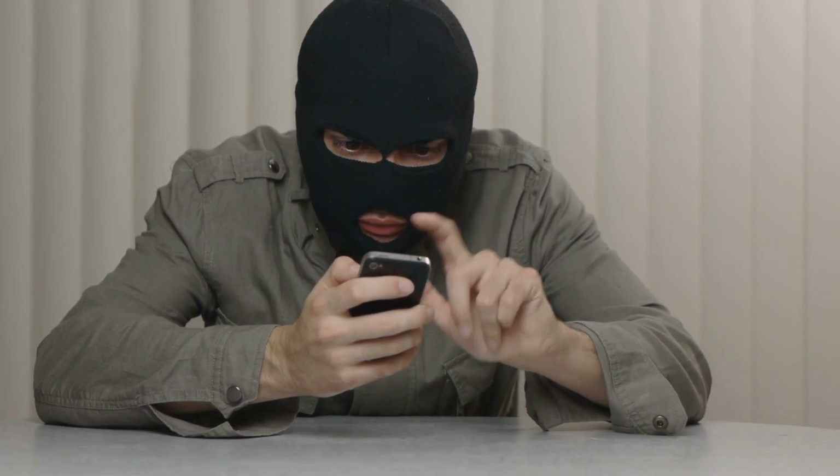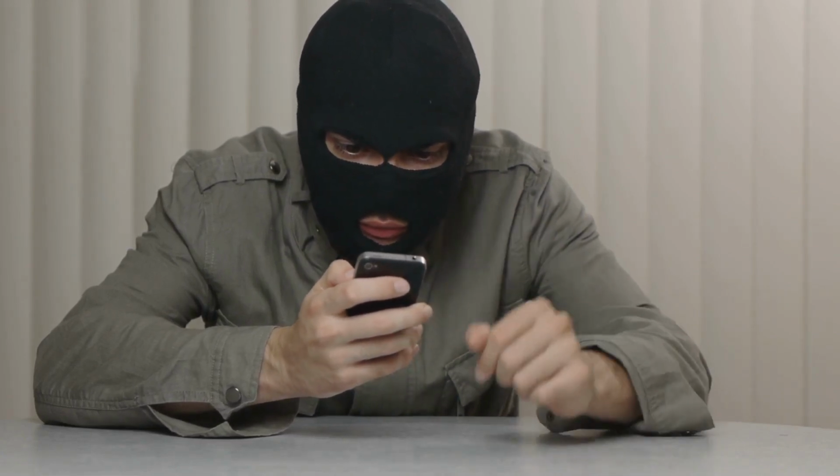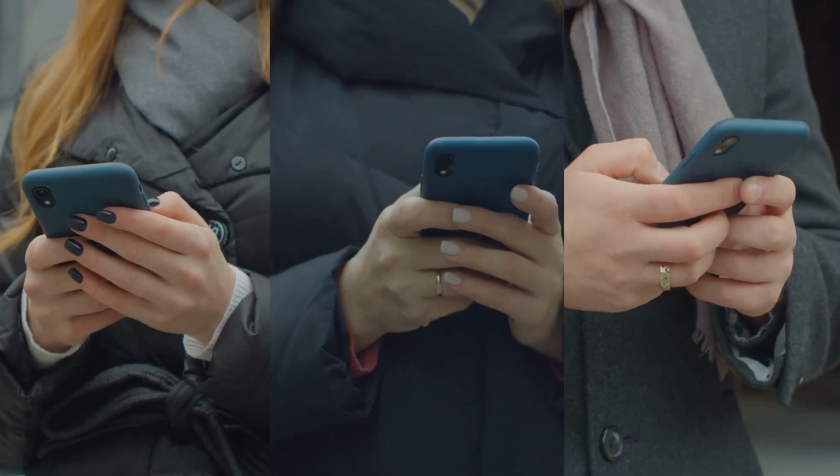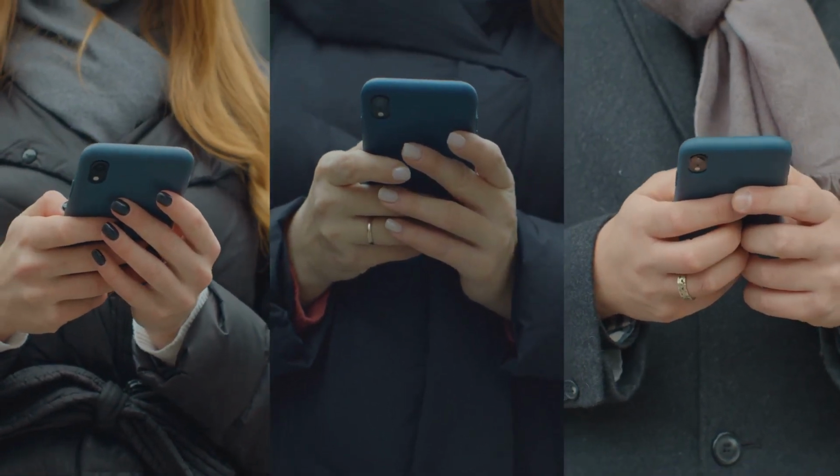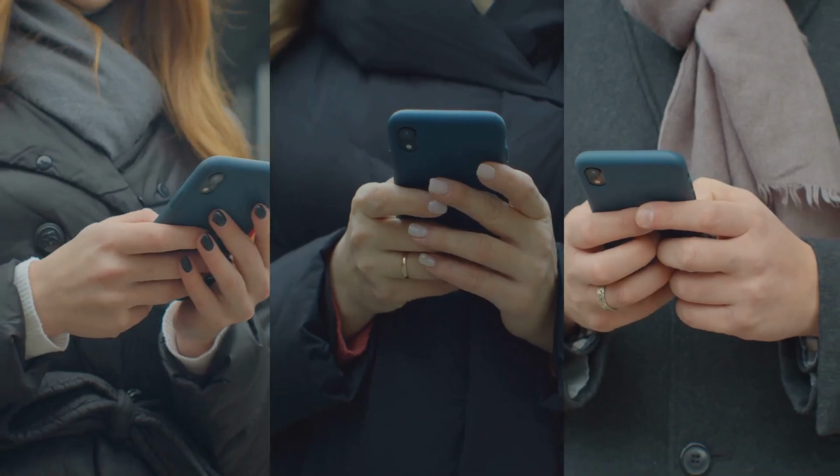Be cautious about what you share. Always think twice before sharing personal information. Avoid sharing sensitive information like bank details or passwords over the phone. If you must share such information, use secure methods. The security of our communication systems is paramount in today's digital age. We rely on these systems for almost every aspect of our lives.